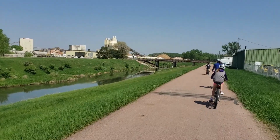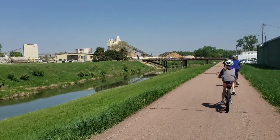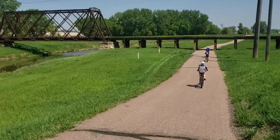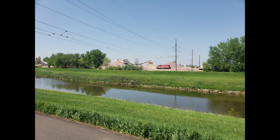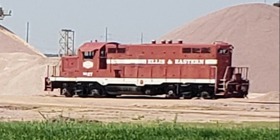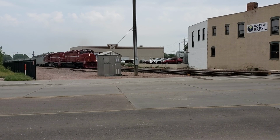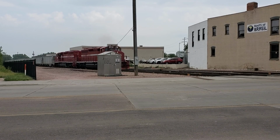Sioux Falls. Here's another view of the Northwestern infrastructure. This is on the west side of town. From the bike trails, we see the span going over the west leg, if you will, of the Big Sioux River in Sioux Falls. The fairgrounds expo building is actually visible through the span over there to the left of the photo. This part of the Northwestern is operated by a local shortline, Ellis and Eastern Company, which is a wholly owned subsidiary of now Knife River.